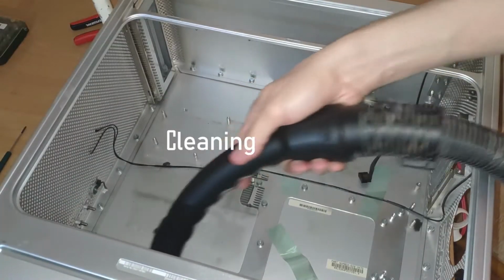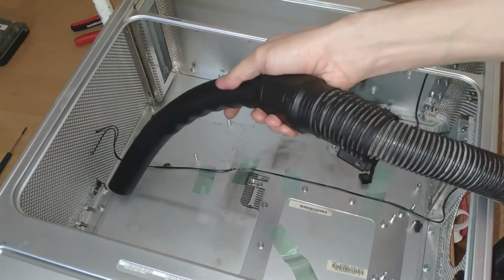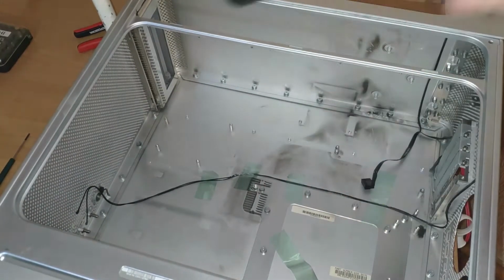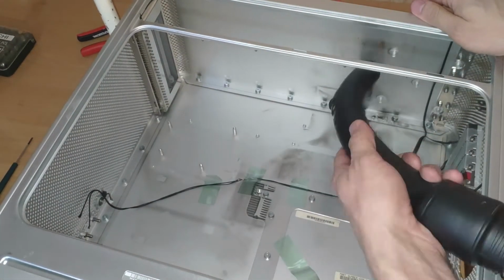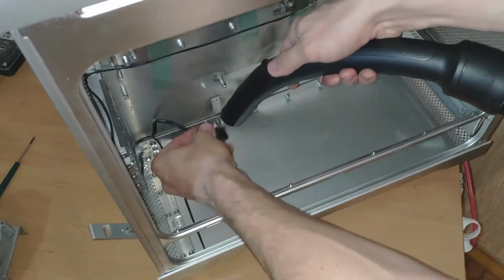So, let's clean the case and all parts of this computer. A big part of the work has been done. This case has a little bit of dust inside, but we need only a clean condition. I think this computer either has been used inside a clean room or has been used rarely.